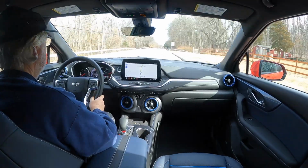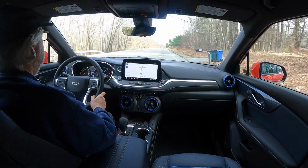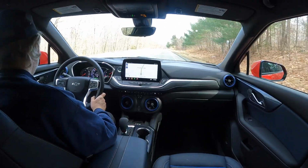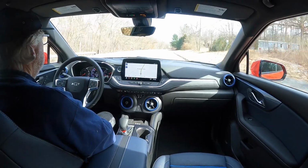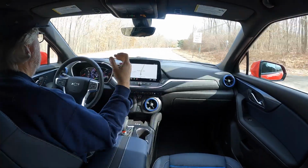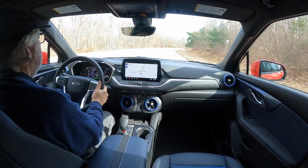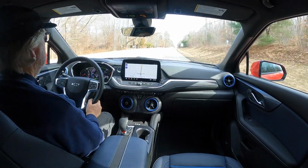Oh, it disconnected. That's what they do. If they get too confused, if the inputs they're getting are not sufficient to tell it what to do as far as keeping it in the lane, they just deactivate it. Now some of them make a big deal out of it. They have tones, they have warning things. This doesn't do that. This basically just carries on.